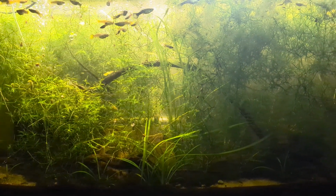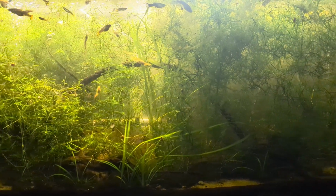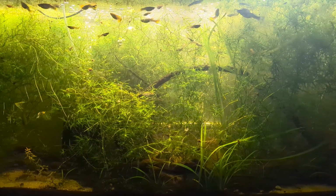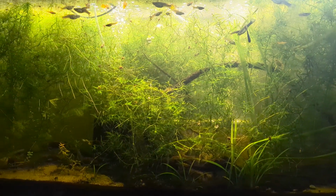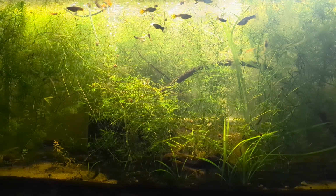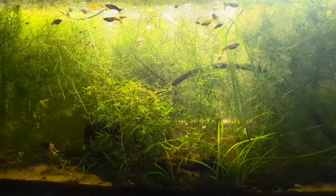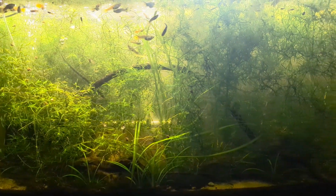Kids love this tank. I asked my daughter not too long ago, she was standing on a step ladder right here, face against the glass, and I said, "Hey darling, do you like this?" And she said, "I like fish." She's barely two years old. I'm like, yeah, I love hearing that. I like fish too. I think you probably do, or you wouldn't be watching this, right?